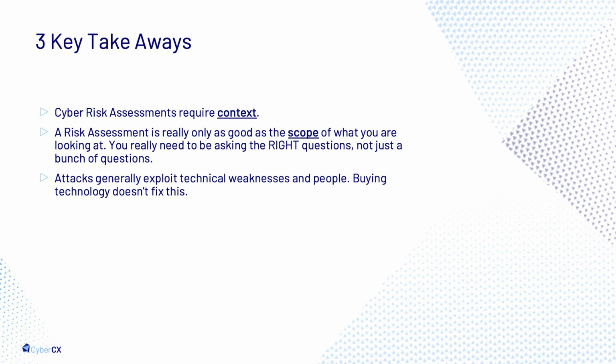And attacks generally exploit technical weaknesses and people. Buying technology doesn't fix this. Most of the issues relate to configuration and implementation and ongoing management. So there is an element of configuration management that needs to be secured. And of course, people in general are the weak link. Now, you need to ensure that there is adequate ongoing cybersecurity education and therefore cybersecurity literacy within the business. And that requires what we call boardroom to basement security education approaches. You need to have everybody cyber literate in your business to develop a cyber secure workforce that you need to ensure that your business is resilient.